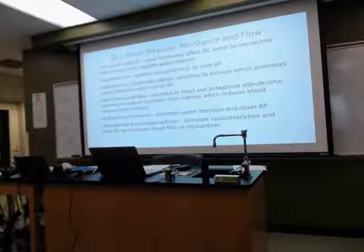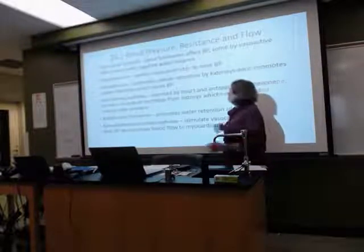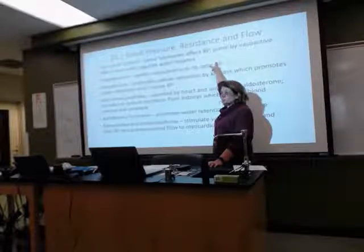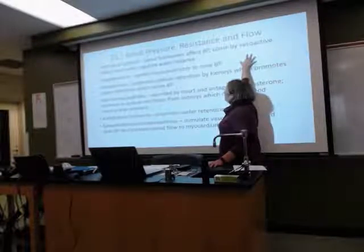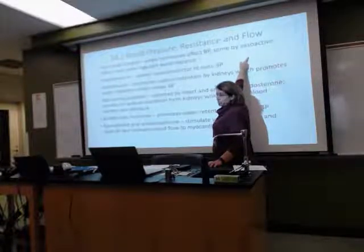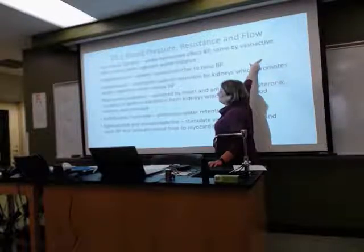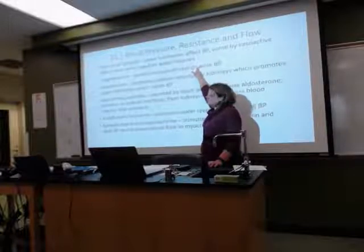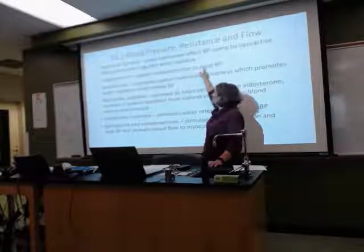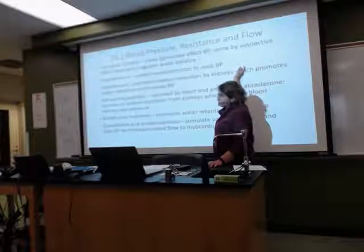The third way that we're going to have control is through hormones. Some of the hormones that we have can affect our blood pressure. Some can affect vasodilation and constriction, so the vasoactivity of the vessels, and some of the hormones regulate water balance, which will affect the heartbeat.